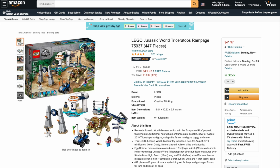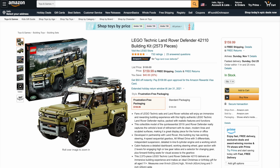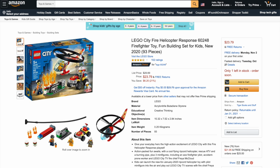First up from LEGO Jurassic World, the Triceratops Rampage set is now up to 30% off. From LEGO Spider-Man, we've got the Stark Jet and Drone Attack for 29% off. From LEGO Technic, we've got the Land Rover Defender for 20% off. From LEGO Ideas, we've got the Dinosaur Fossil set for 12% off. From LEGO Ninjago, we've got Lloyd's Titan Mech for 21% off. From LEGO City, we've got the Fire Helicopter Response for 21% off.